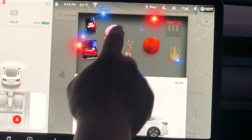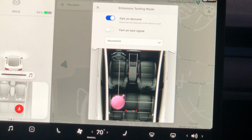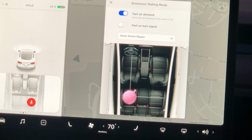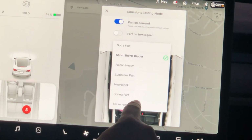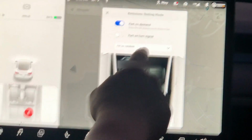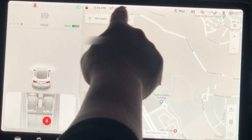Check. Ooh. Oh, that's loud. Random is random. That's pretty loud, right? Yeah. So yeah, you can direct it. So that's the joke stuff, man.